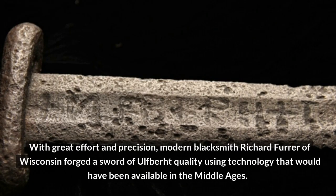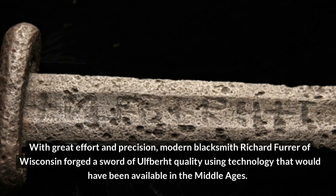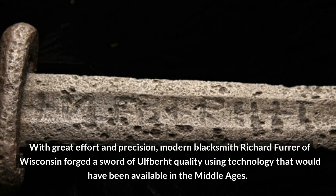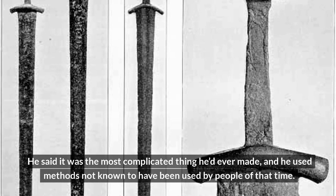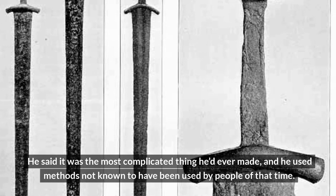With great effort and precision, modern blacksmith Richard Furrer of Wisconsin forged a sword of Ulfberht quality using technology that would have been available in the Middle Ages. He said it was the most complicated thing he'd ever made, and he used methods not known to have been used by people of that time.